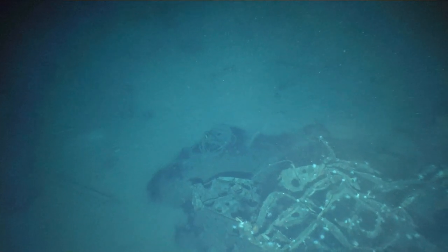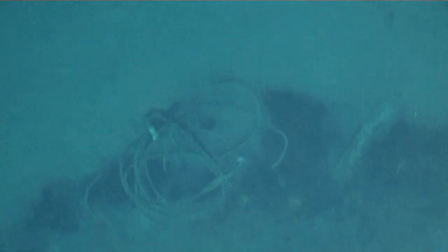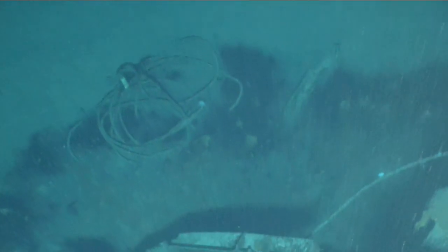It looks like a spool of cable there. Maybe a pulley.